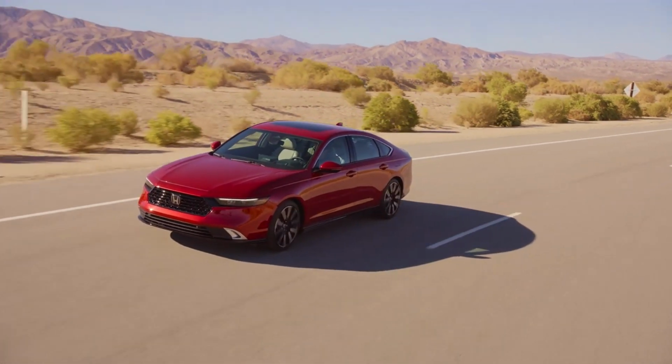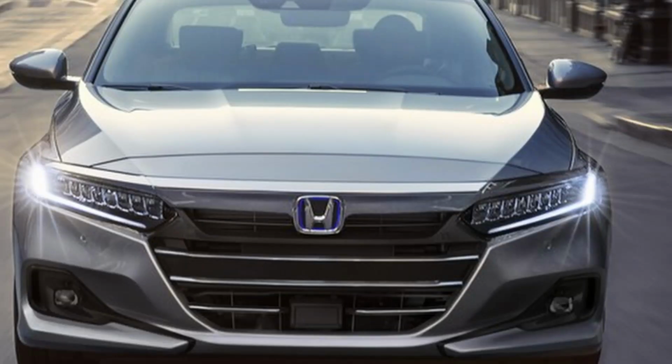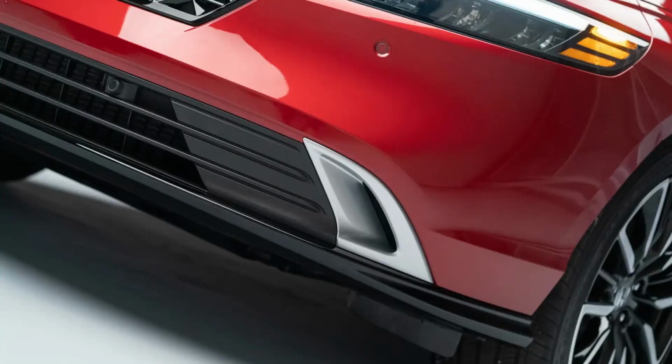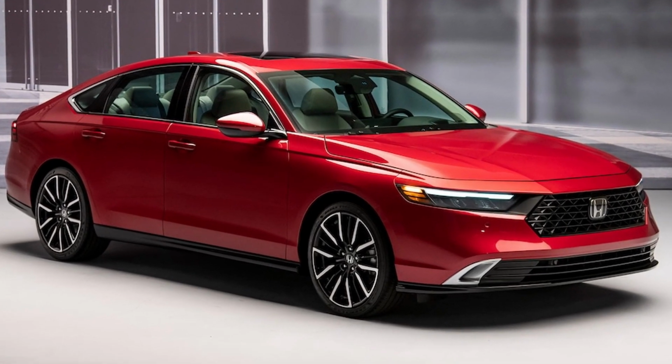I think the main problem here is the grille, starting from the front. I thought the singular grille design looked better on the 10th generation Accord. I think the LED daytime running lights were a little more eye-catching when compared to this Accord. And as you can see here, Honda has cheaped out once again because they excluded the fog lights, which even the Civic and Integra get, in favor of this weird silver trim here, and I don't really like it.